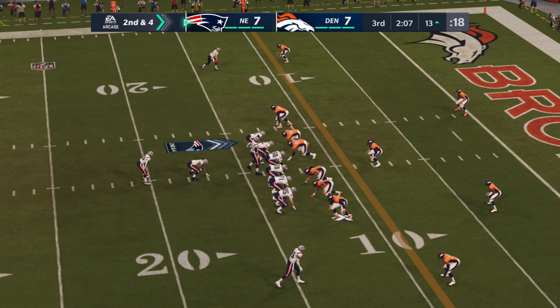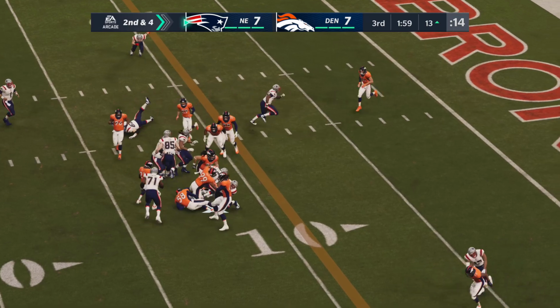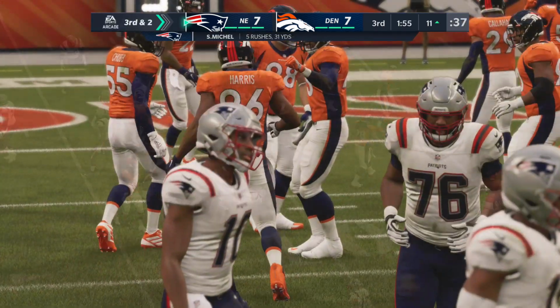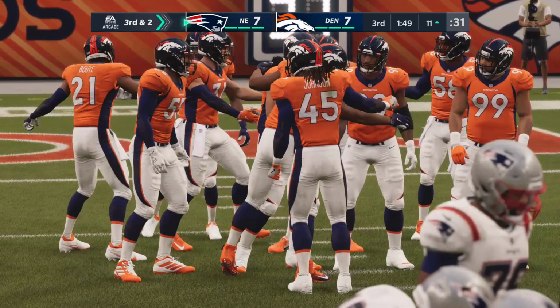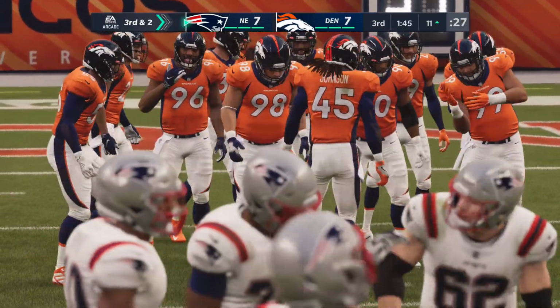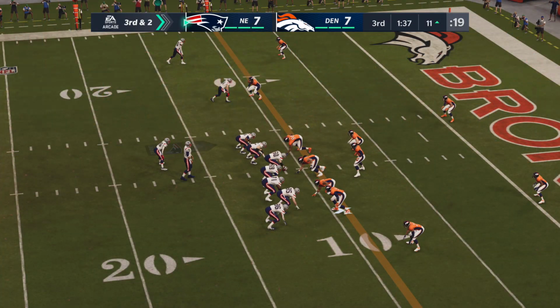Here's 2nd and 4. And it's Michel once again. And he'll be taken down here at about the 11. And he got half of what he needed there, 2 yards, and it'll bring up a 3rd and 2 more. That's all about doing the dirty work right there defensively. 2nd and short yardage, that's all about plugging those gaps, not giving a running back a crease to run through, and has a nice job to hold him just a couple and force a 3rd down.